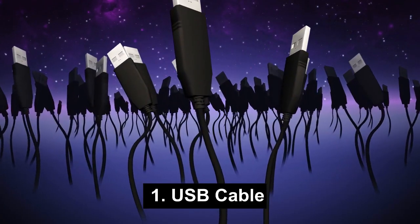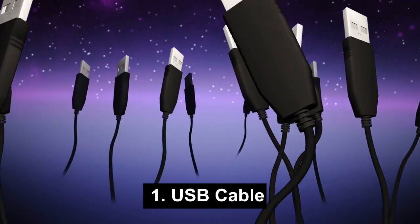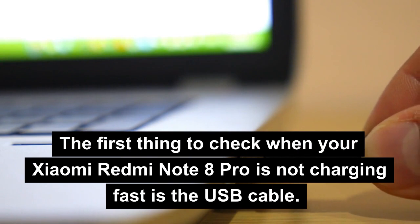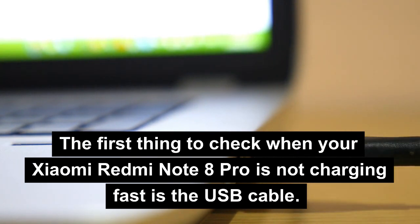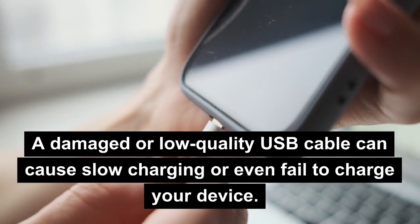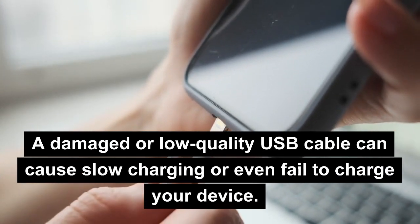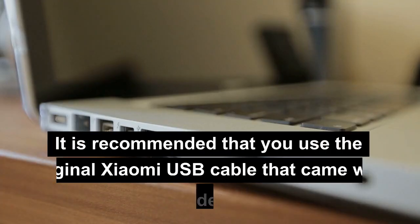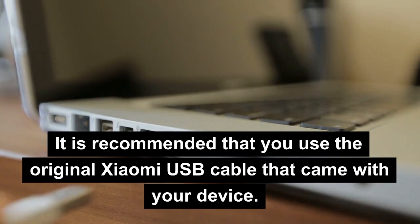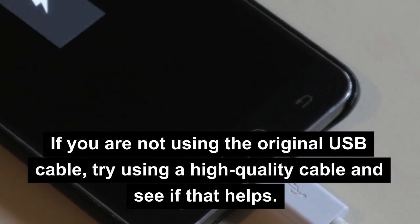One, USB cable. The first thing to check when your Xiaomi Redmi Note 8 Pro is not charging fast is the USB cable. A damaged or low-quality USB cable can cause slow charging or even fail to charge your device. It is recommended that you use the original Xiaomi USB cable that came with your device. If you are not using the original USB cable, try using a high-quality cable and see if that helps.